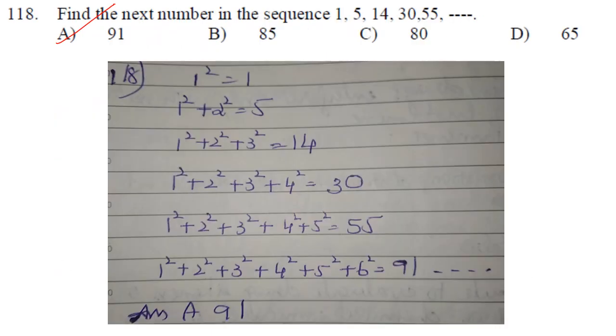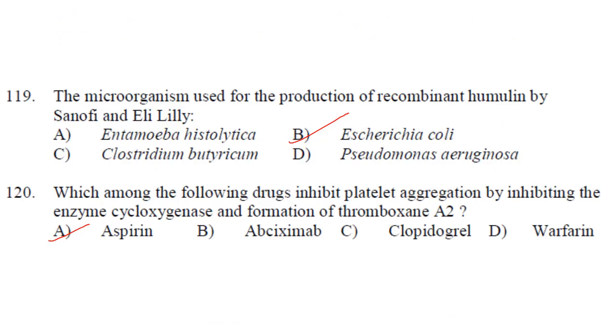Then find the next number in the sequence. So how they have done it was 1 square plus 2 square is equal to 5, 1 square plus 2 square plus 3 square, then 4 square, then 5 square, then 6 square, you get 91. So the answer here is option A, that is 91. The microorganism used for the production of recombinant humulin by Sanofi and Eli Lilly is Escherichia coli. Which among the following drugs inhibit platelet aggregation by inhibiting the enzyme cyclooxygenase and formation of thromboxane A2? It is aspirin. So answer is option A.